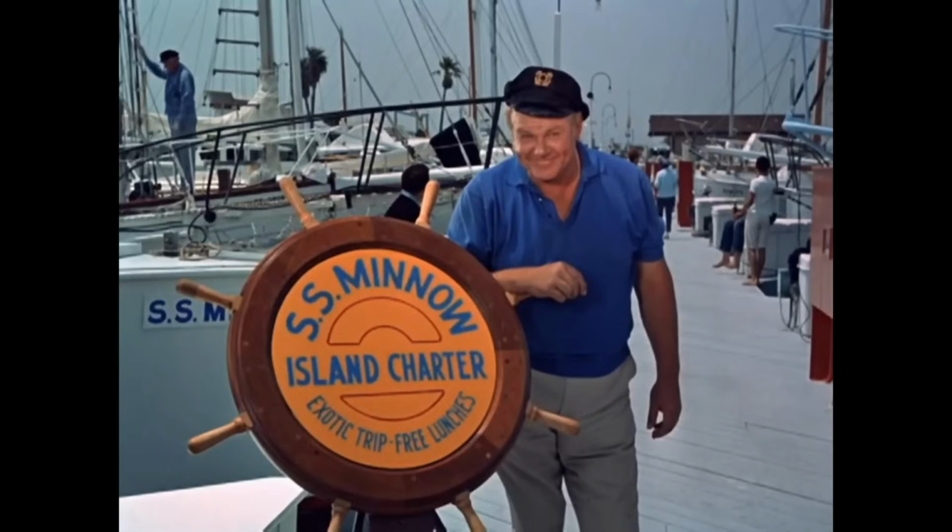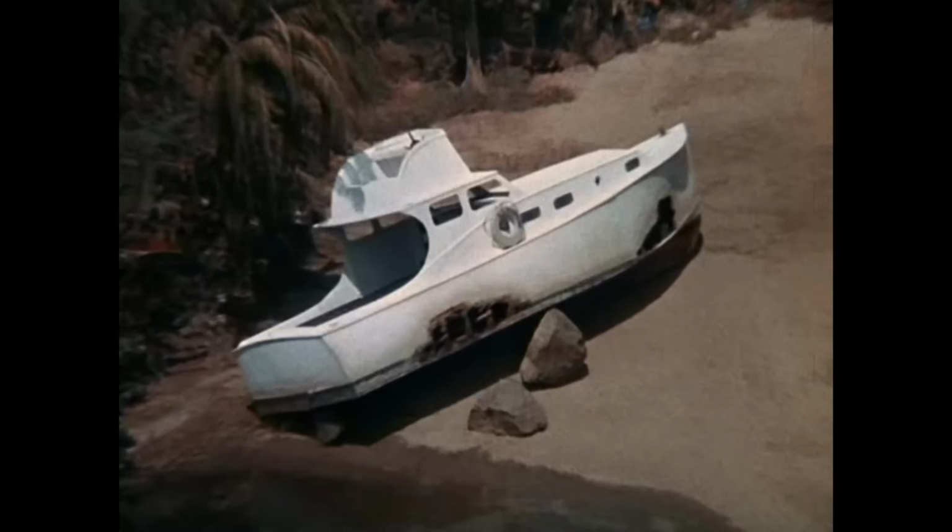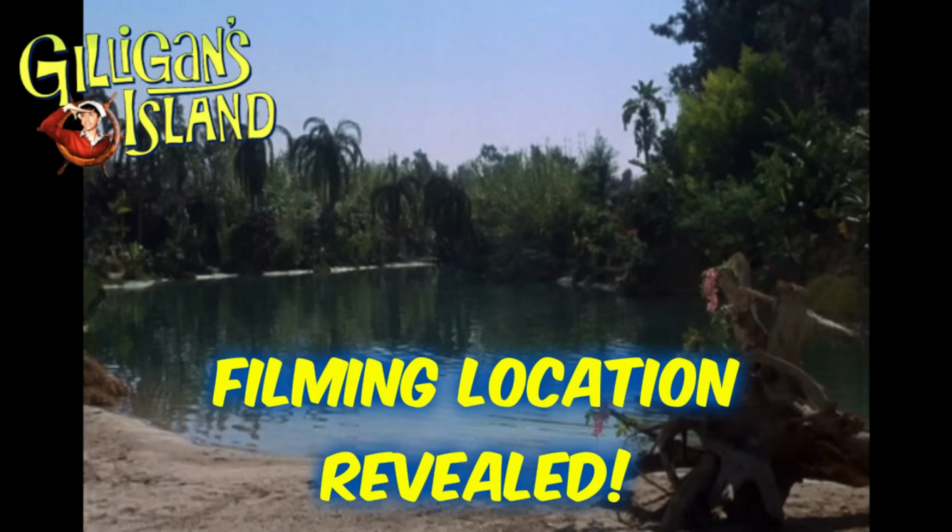Now today, I have a lot of people that are asking me about Gilligan's Island and where it was filmed. If you haven't seen my video before, I talk about where it was filmed in regards to the lagoon, where it was actually built and the whole studio set, everything. I go into great detail into that.